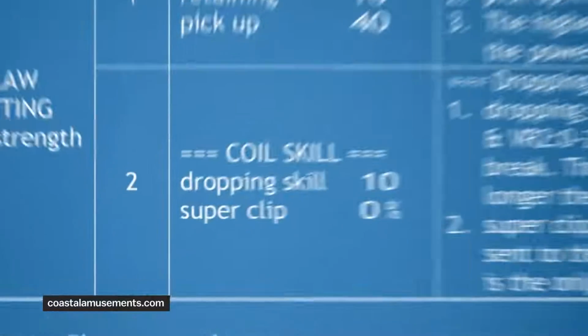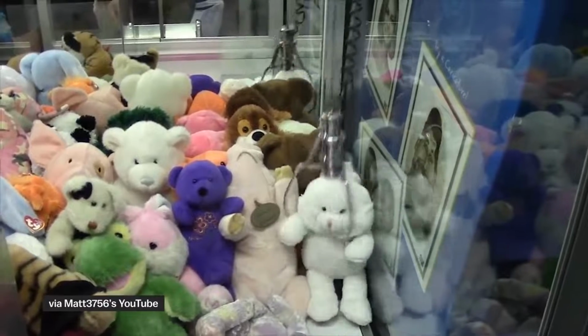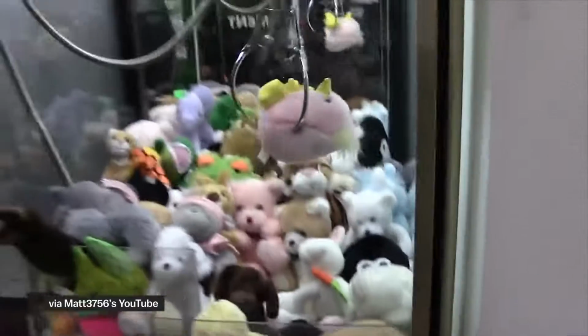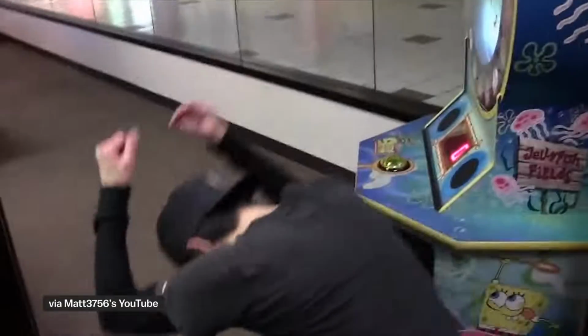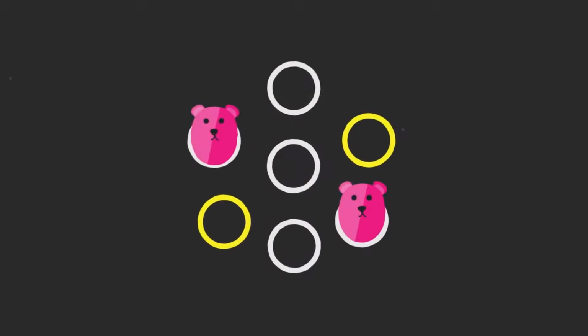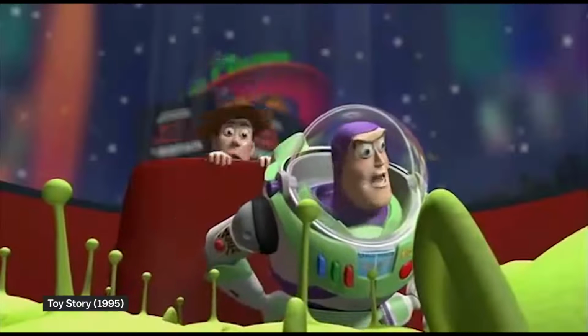And you might notice a subheading that says dropping skill. They can program the machine to make you think you almost won. They taunt you with it, you see the stuffed animal flying in the air, and then it drops it, and that just ruins everything. So most of the time, claw machines are actually more like slot machines than like skee-ball or whack-a-mole. Who's in charge here?